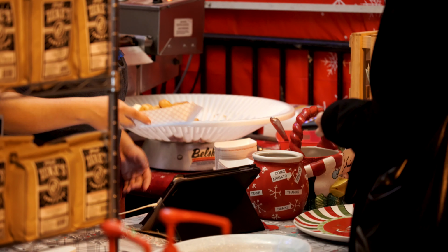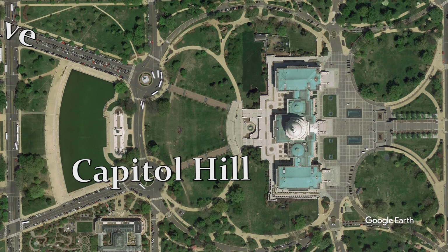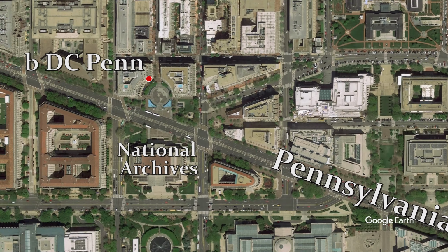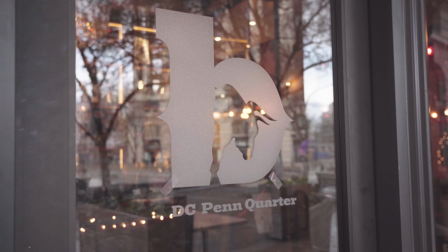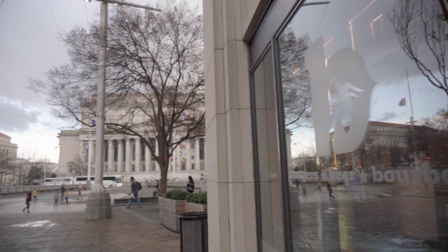So far in this series, I've kept food specifics out of the conversation, but in DC, there is one place I would be ashamed not to mention. Up Pennsylvania Avenue from Capitol Hill, you can find DC Penn Quarter, home of some of the best burgers you can find at a restaurant. Their motto isn't burgers, beer, and bourbon for nothing.